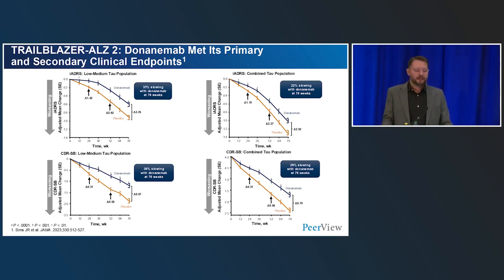It also had, with the donanemab study, it actually subdivided patients into the low to medium tau group. When you look at the Jack curve that Dr. Wolf went over, when you think about amyloid being the first to develop and then tau came later, if you subdivide patients that were in the low to medium tau groups, theoretically, those patients are earlier on in the disease. So they wanted to subdivide those patients to see, did they do differently than the entire cohort together?